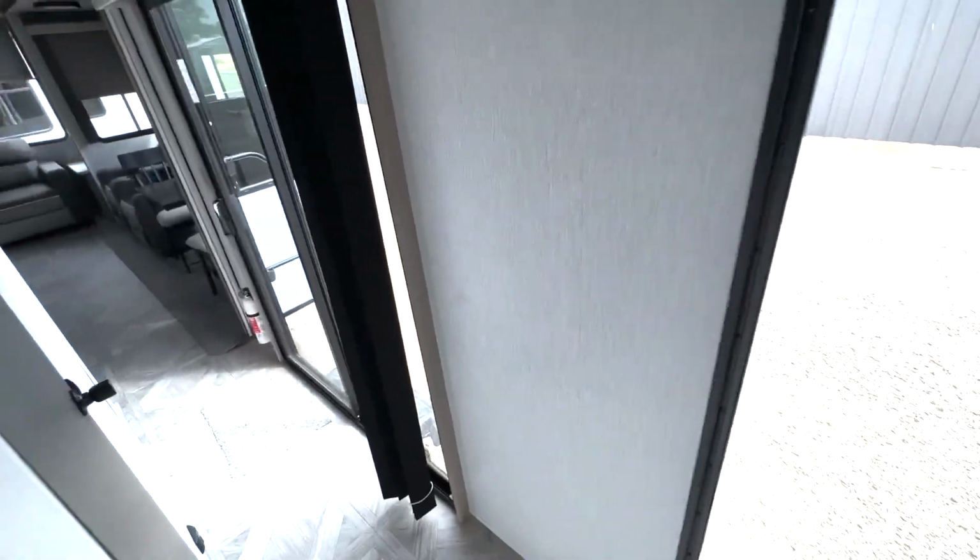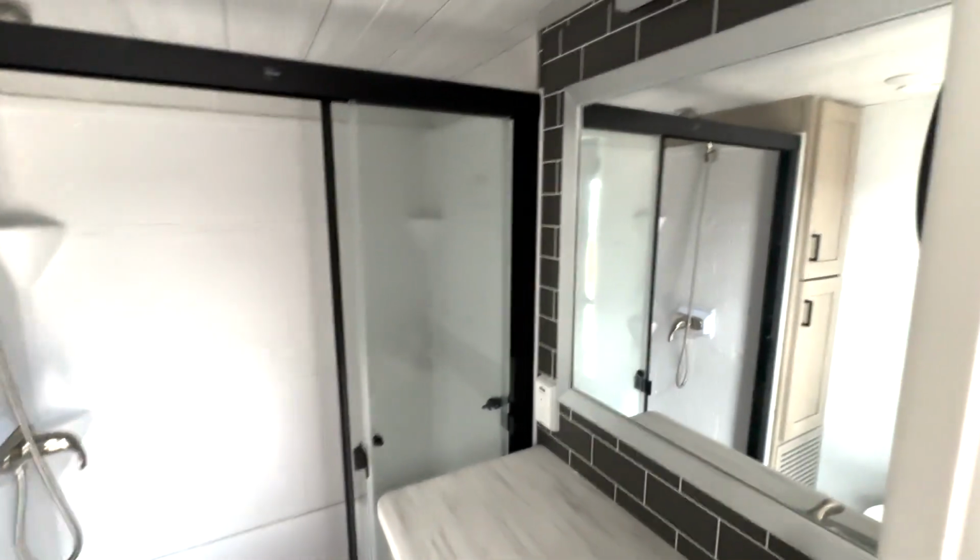Down the steps we go, and you have your sliding doors here that's gonna be right across from your bathroom, so easy in and out from the bathroom if you are outside. Huge shower here, nice big mirror to get ready in.